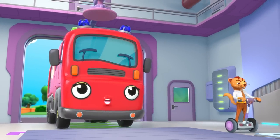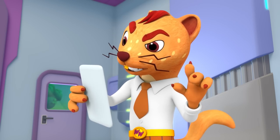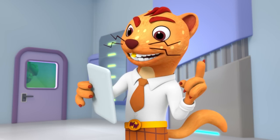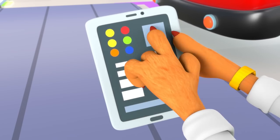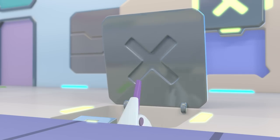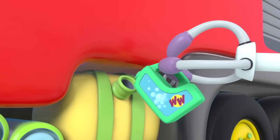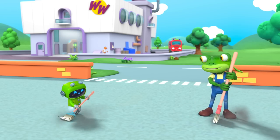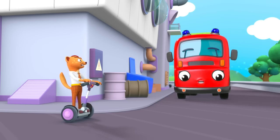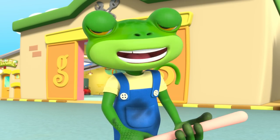Okay, Floella. Won't take long. I'm not too sure which button starts the service. Oh, pressing them all should do the trick. Come again, Felicity. That was quick. Oh dear, she doesn't look good.